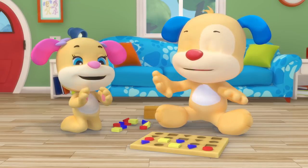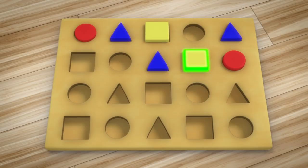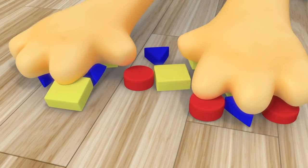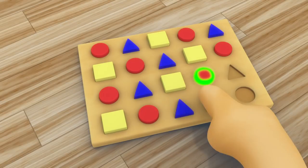Square, circle, triangle are the shapes we have to use. Square, circle, triangle, which shape will you choose? Let's build this puzzle piece by piece. How many shapes can you see? Square, circle, triangle.